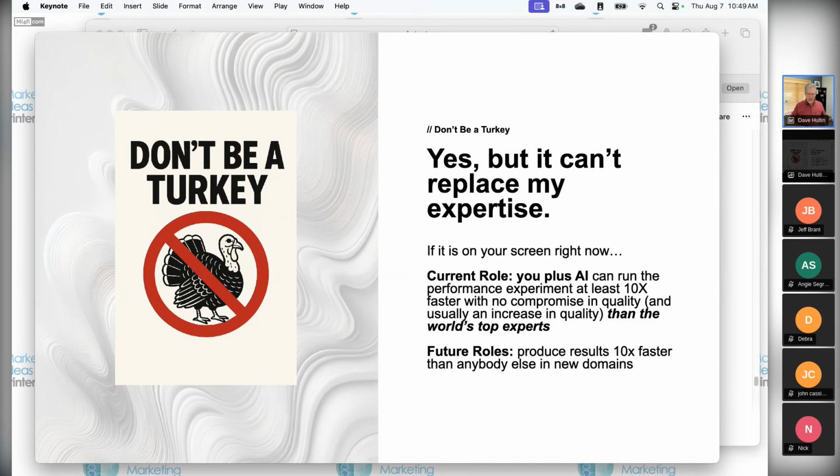And this is the major aha moment for people in this new AI world, being able to run these performance experiments faster than anybody else. And even better, in future roles, imagine becoming the person who, no matter how the world changes around them, is able to produce results 10 times faster than anybody else, still adapting to that changing world.